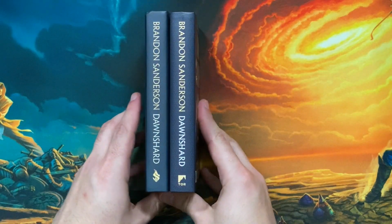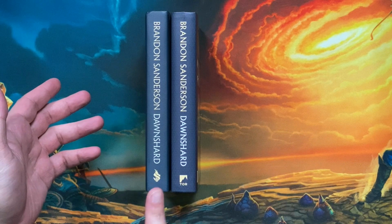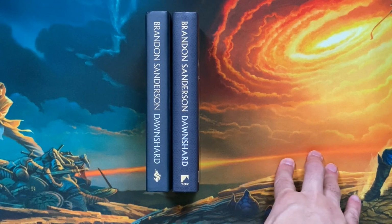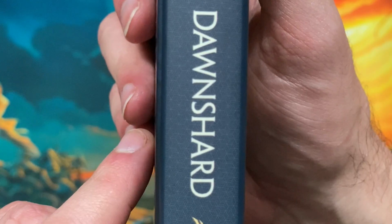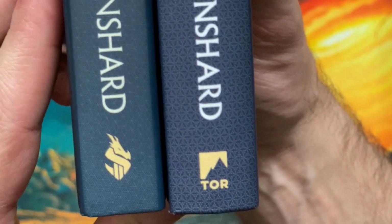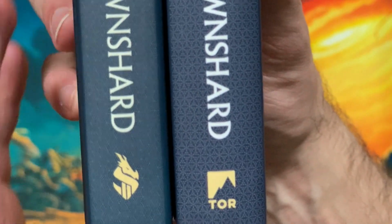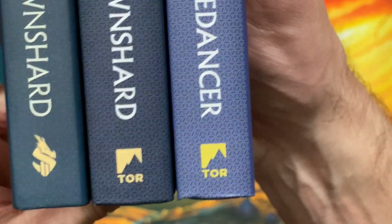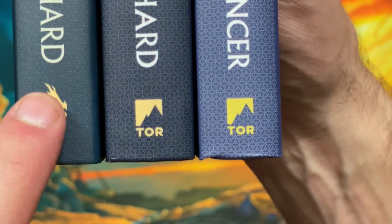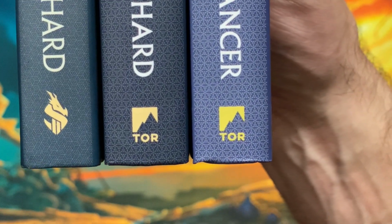On the spine, the book looks almost as you would expect with the Dragonsteel logo and the Tor logo. However, the background pattern is different. If you look very closely at the Dragonsteel edition versus the Tor edition, you can see this difference here with how the pattern goes. And the Tor edition will match up with later printings, such as my 9th printing Edgedancer here, because the background pattern is the same. It is not the same on the Dragonsteel edition.